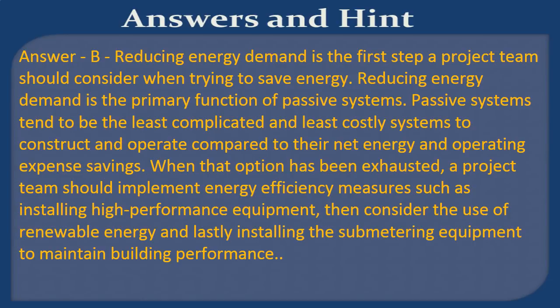When that option has been exhausted, a project team should implement energy efficiency measures such as installing high-performance equipment, then consider the use of renewable energy, and lastly installing the submetering equipment to maintain building performance.